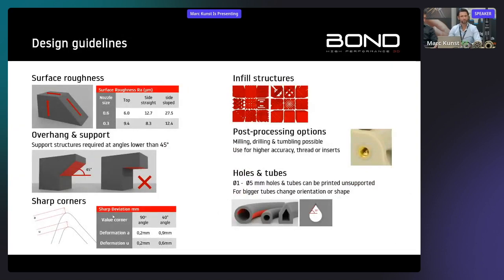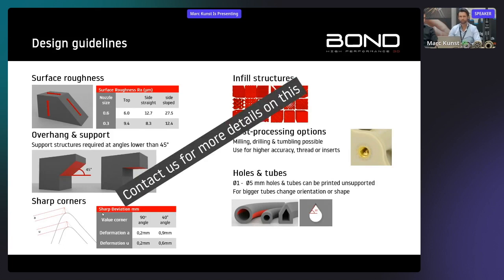And the same goes for the design guidelines. So we more or less follow the standard FDM guidelines with some specifics left and right. In this case, also contact us. We can tell you more about it.